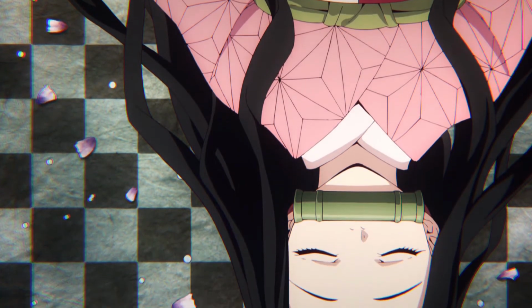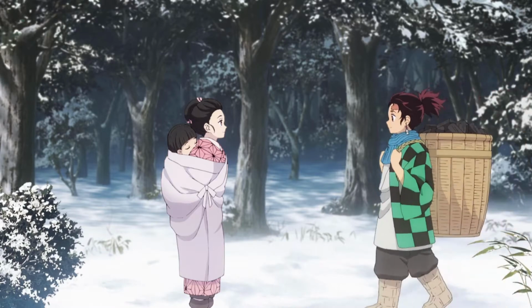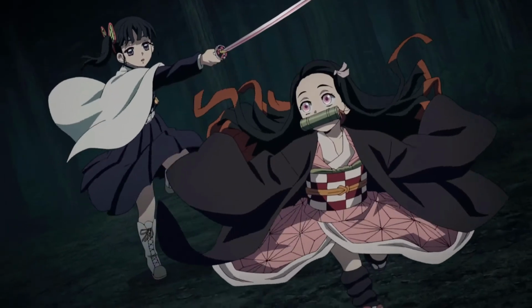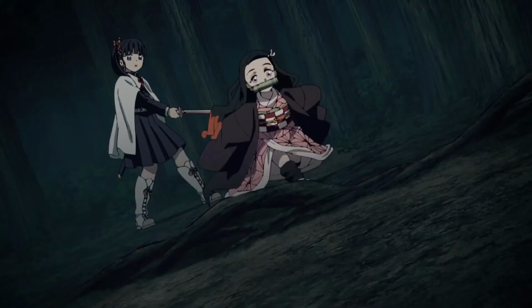Asanoha was and still is a popular pattern to place on kimono, as hemp is known to be tough and quick-growing. As a result, it used to be put on children's kimono in the hopes of bestowing its wearers good health and fast growth. This makes sense in Nezuko's case, as she's still quite young and still growing.